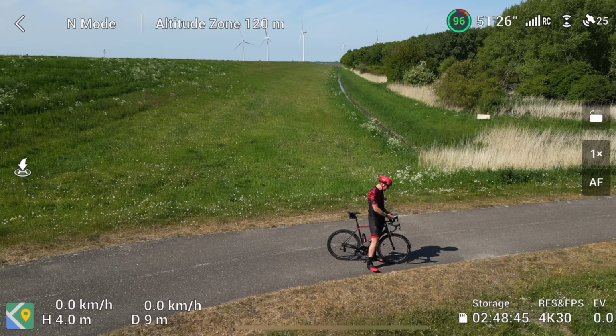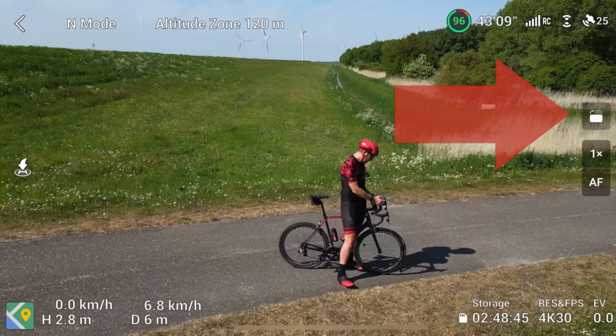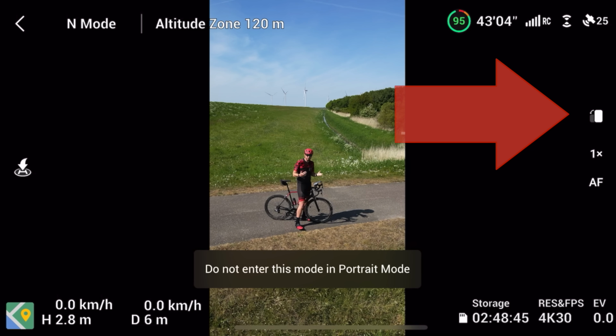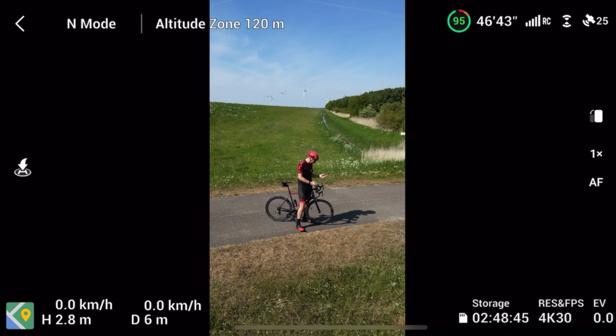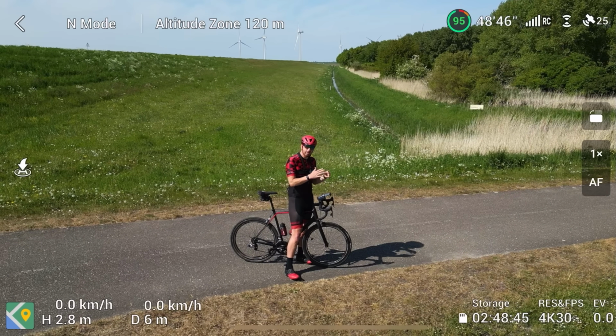The other thing to note is that you do have to be in landscape mode. So if I go real quick here to vertical mode, I just swap this over like this and highlight myself, you'll see it says do not enter this mode in portrait or vertical mode. It just doesn't work at this point in time. DJI says they're hoping that eventually everything will be equal across both of those, but for now you've got to do it in horizontal, and go ahead and deal with that later in post.